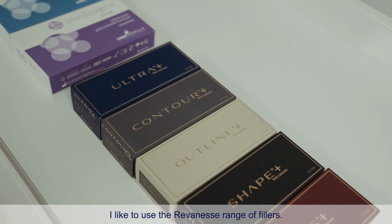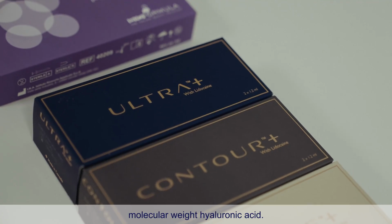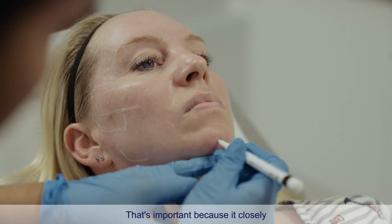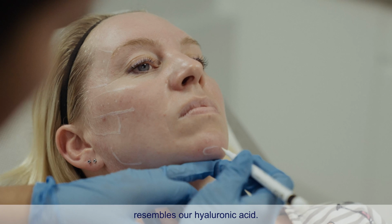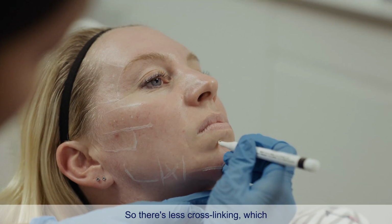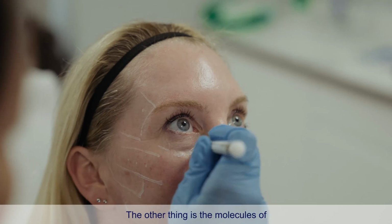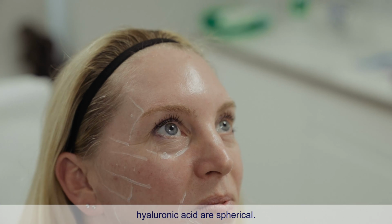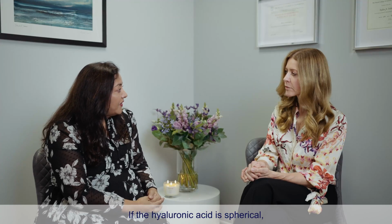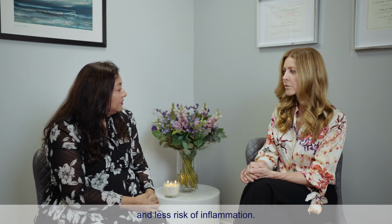I like to use the Revanesse range of fillers. They're made up of high molecular weight hyaluronic acid. That's important because it closely resembles our hyaluronic acid. So there's less cross-linking, which means there's less risk of inflammation. The other thing is the molecules of hyaluronic acid are spherical. If the hyaluronic acid is spherical, there's less surface area, which means again there's less risk of your body reacting to that, and less risk of inflammation.